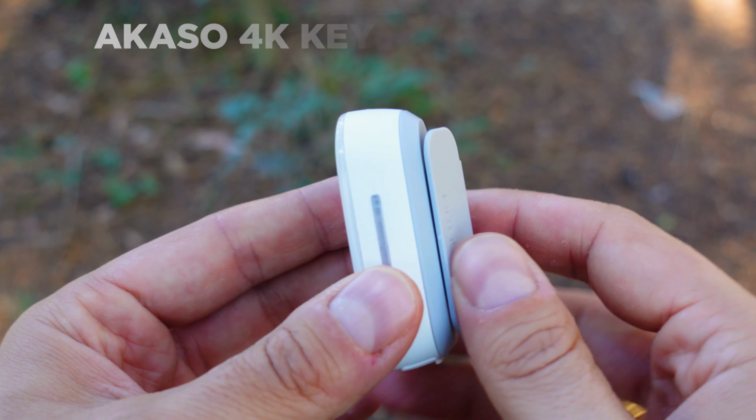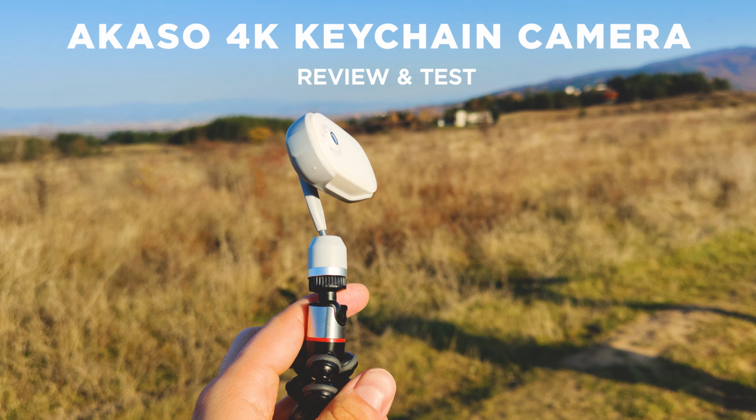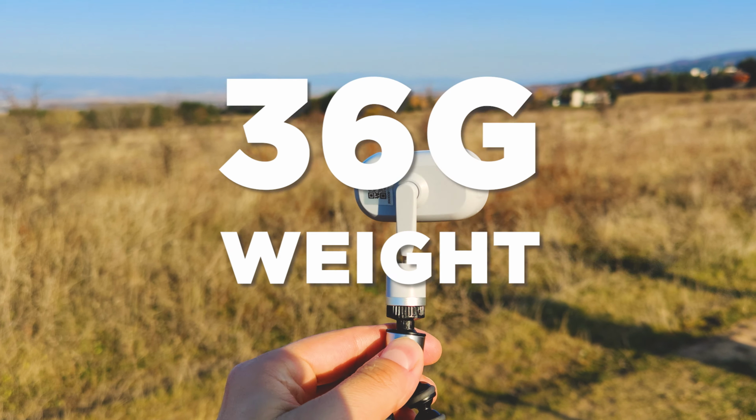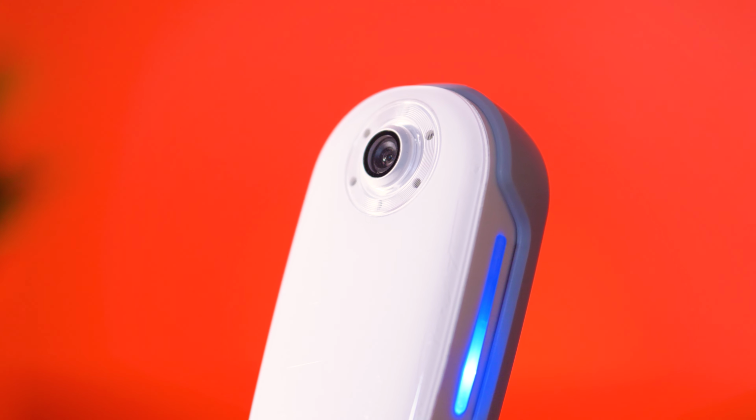It's one of the smallest and most discreet 4K cameras ever designed, from a company which has built a good reputation for its capable and budget-friendly action cameras. Today, we inspect the Akaso Keychain, the smallest 4K vlog cam on the go.